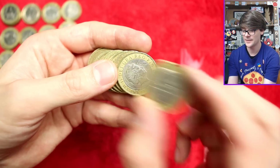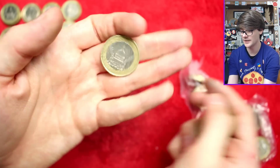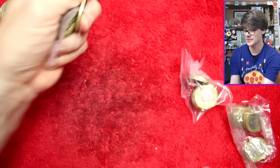Abolition of the slave trade there. That's another particularly common coin. We haven't found anything over face value yet, which is a bit of a worry. Okay, VE Day. Right, we'll see if an edge hunt summons up something nice.